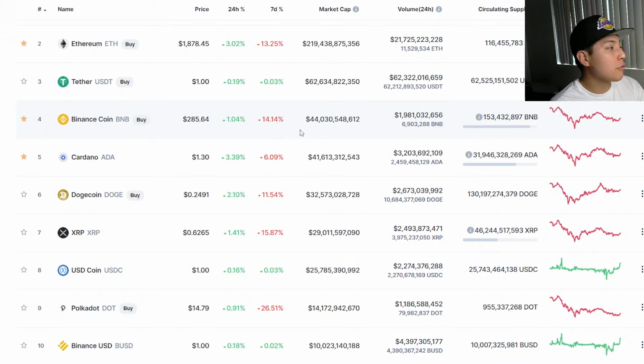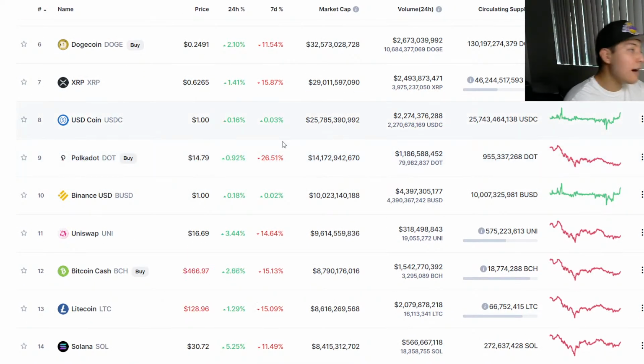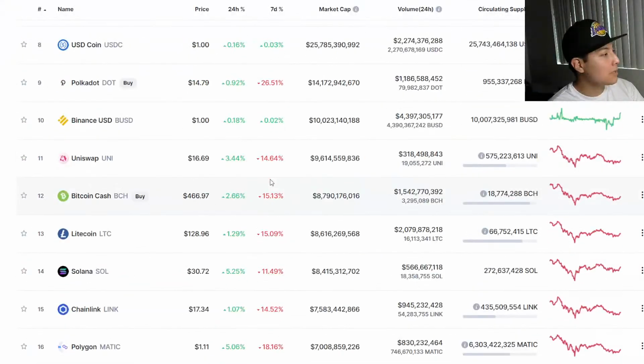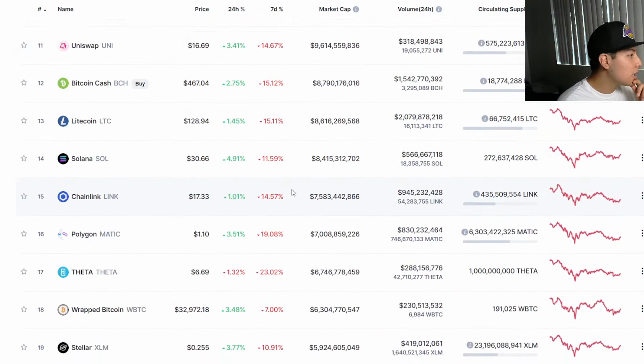Binance coin under 300 is pretty good. Down 14%. XRP down 16%. Polkadot down 26%. So that's crazy. I think that's one of the lowest. It's the lowest performing top altcoin here. It's in 9th place, but it's down 26%. Let's see. Uniswap down 15%. Litecoin down 15%. Wow, almost at 120, 130. That's crazy. Bitcoin Cash also down 15%.